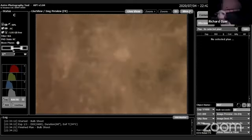Let's see if we get anything better here. Yeah, so that's Kepler you see off to the left. To the right of Copernicus, up near the upper right edge, you see a curved mountain range. We name a lot of features on the moon after features on the Earth. And that curved mountain range is actually called the Apennines.